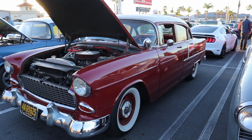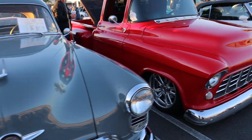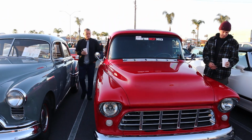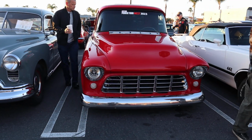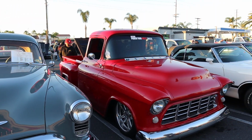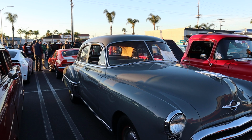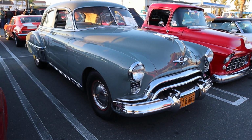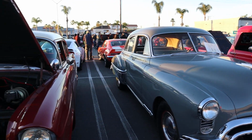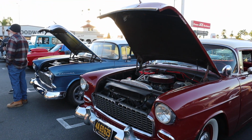Spied a 50 Olds. Adrian. You got... Looking at a 56 truck there. Yeah, you got a 49 Olds there. Got some details of it on the window there. Ooh, got two 55s right next to each other.